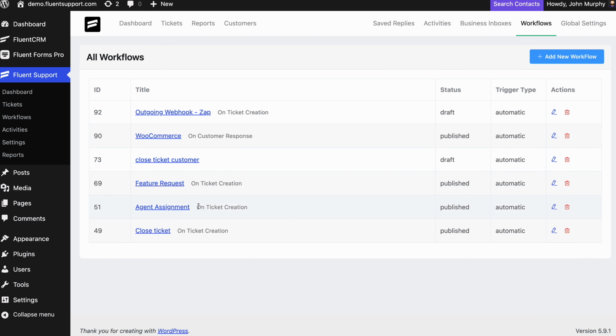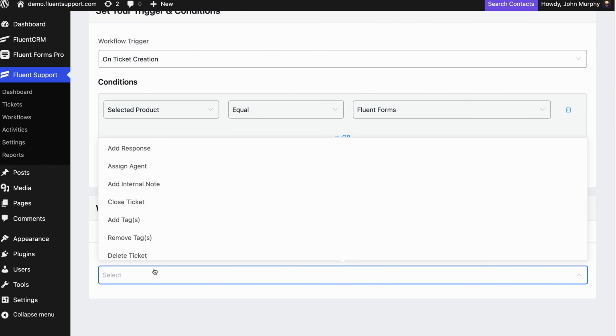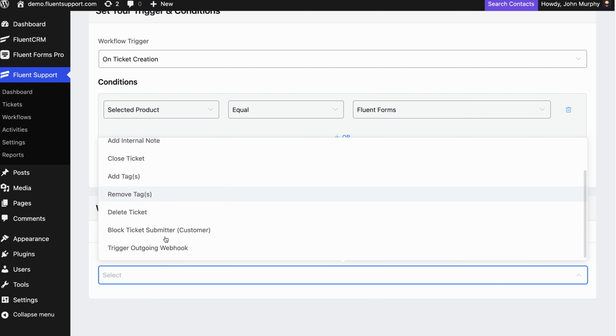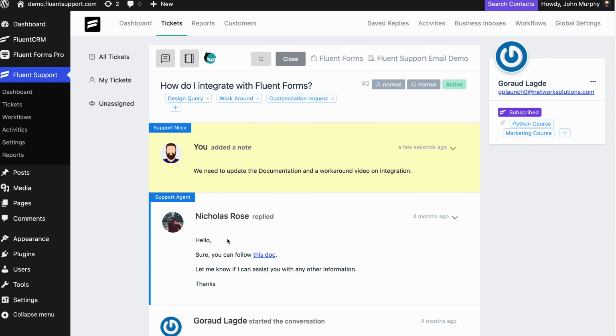However, you won't have to manually assign tickets to each agent. Fluent Support can take care of that. Next, we have workflows. This lets you automate agent assignment alongside a number of other essential actions, such as adding tags, internal notes, or responses. Talking about internal notes, you can allow your agents to view or add internal notes so no one is left out of the loop. And did I tell you? Every time an agent is assigned a ticket, they will get an instant notification.